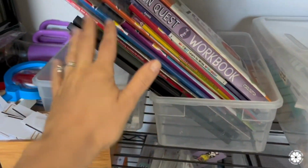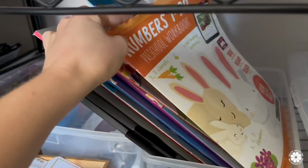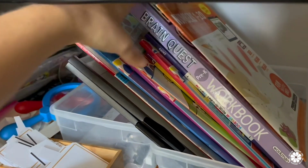And then we also have this bin. It's very overflowing, but this bin has all sorts of different workbooks. Some of these things I'll find at the dollar store. We have Brain Quest, which we love. All sorts of different workbooks we may just work through.